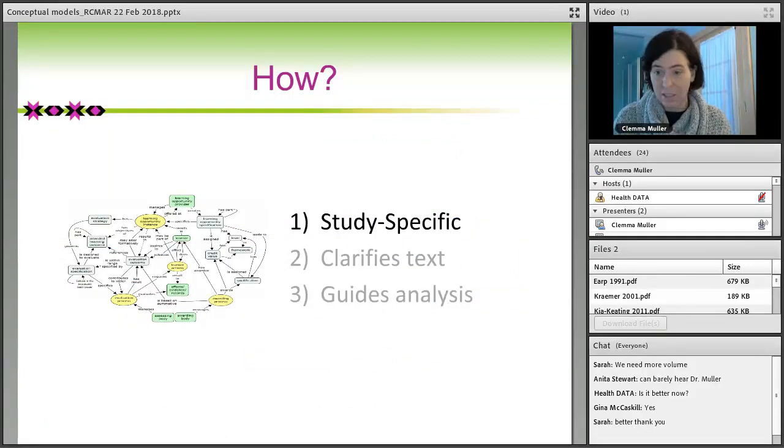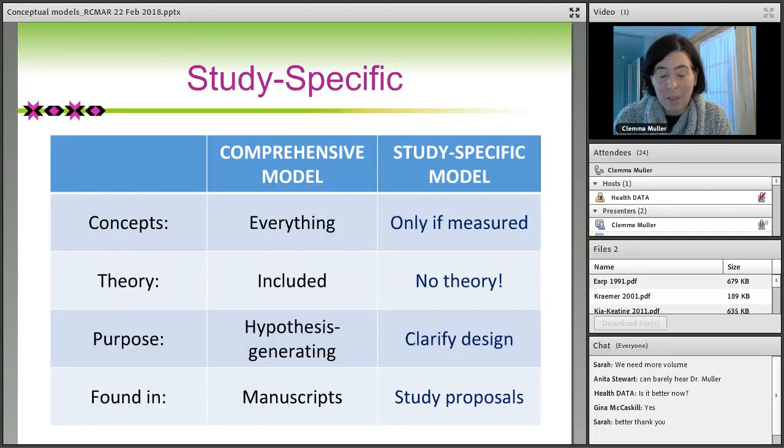Okay, so now we'll talk about how conceptual models can be integrated into a grant to improve your chances of getting funded. And we'll start with the idea that the model is study specific. So this table shows a breakdown of 4 components in what I call a comprehensive model compared to a study-specific model.